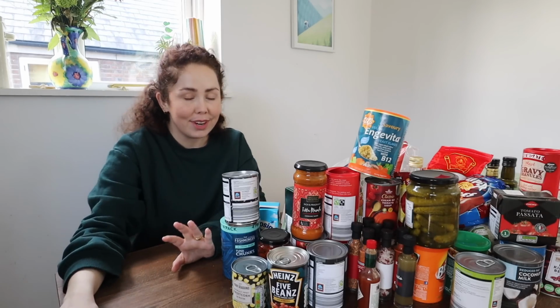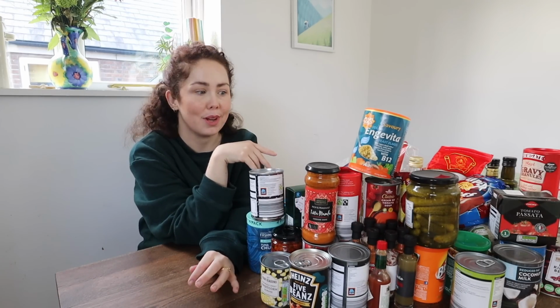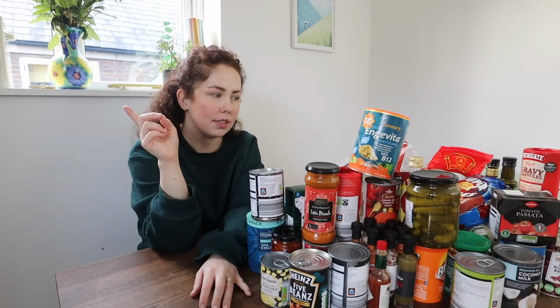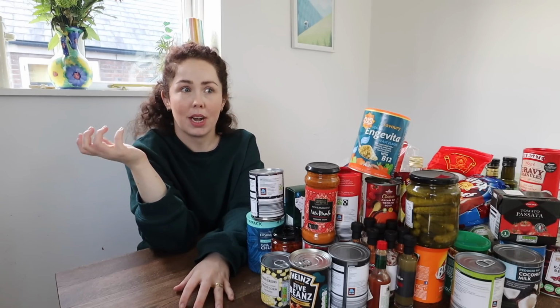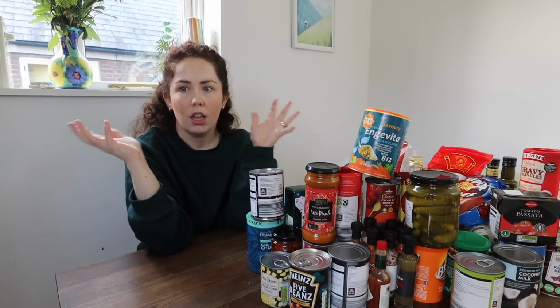I'm going to really quickly run through all the stuff in this cupboard. It is like the camera can't pick it all up. There was a lot in there, but actually I was pleasantly surprised. There's only a couple of things in there that I'd generally forgotten about and had no idea we had, which is good because everything else is used kind of willy-nilly.